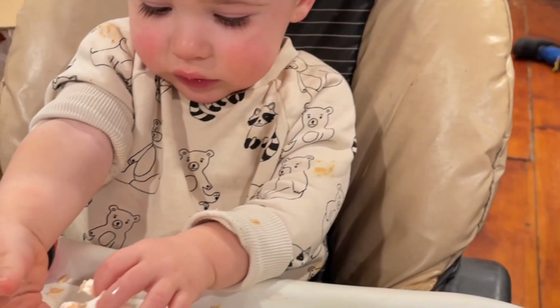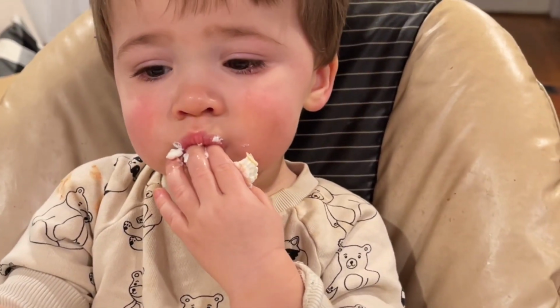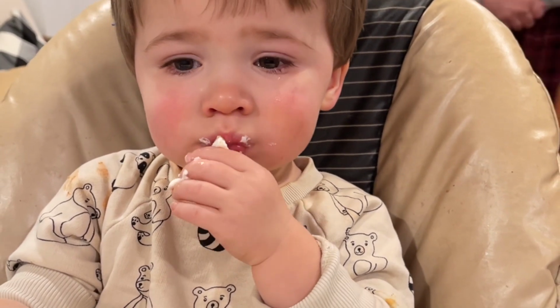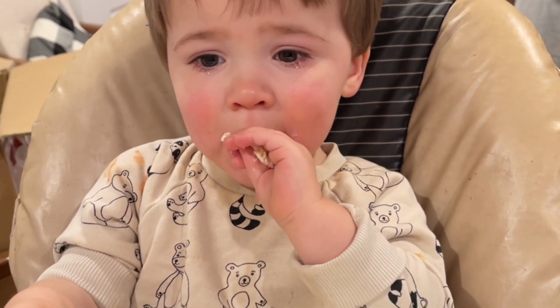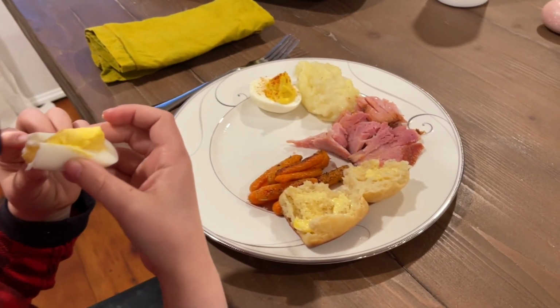As you can see, Ben in particular really enjoyed that strawberry shortcake. It was probably the best strawberry shortcake I've ever had, and I'm likely to make it for Easter this year, just because it was so good. I can't wait to share it with everybody.